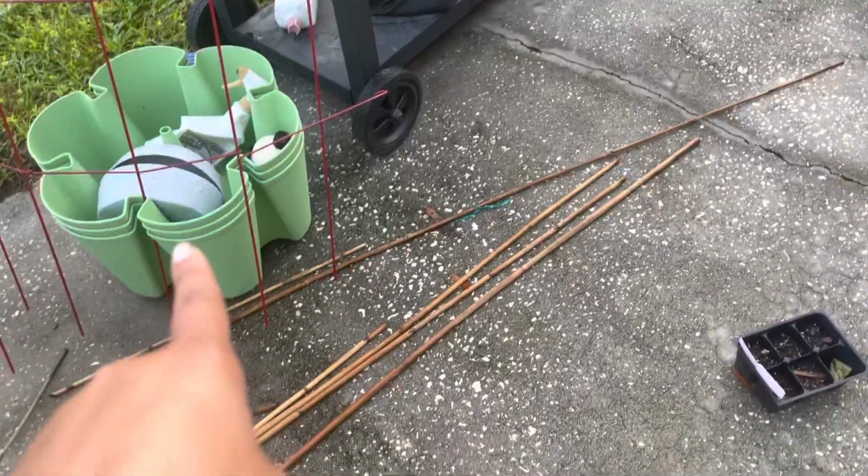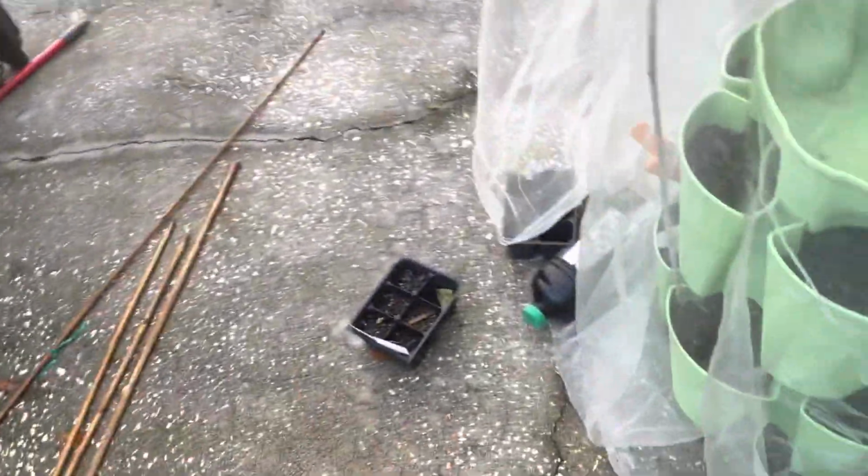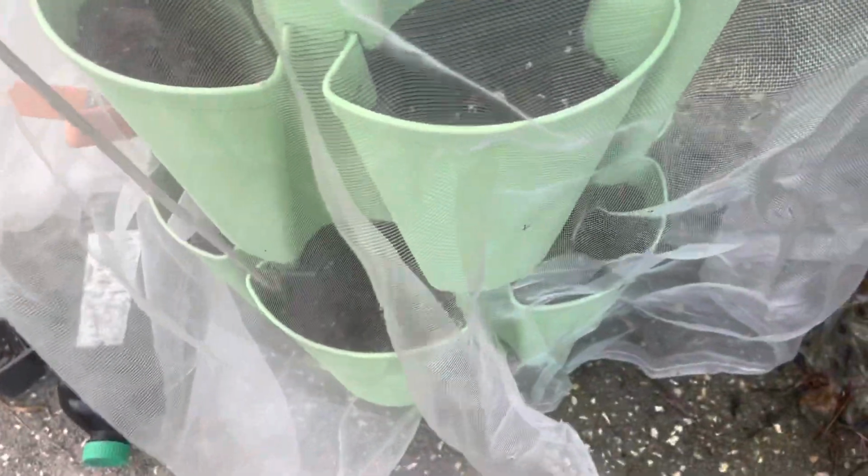Now this is the 5 tier. I just haven't put the rest of them on there. But everything that was planted looks like it died off. I don't see anything else growing. Oh, we've got some growth down there, and I think it was some lettuce down here, but everything else is gone.